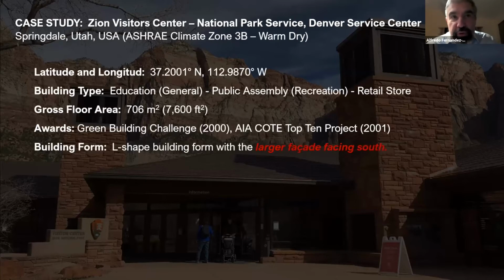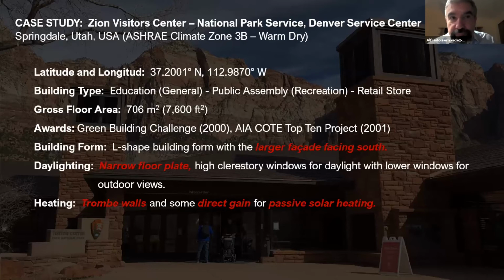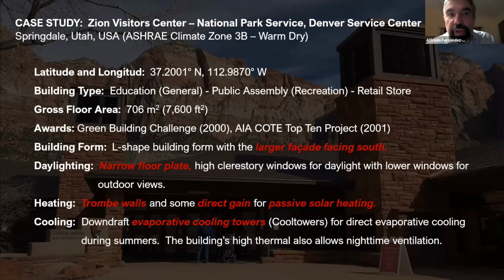Among the most important things, the L-shaped building form with larger facades facing the south, a narrow floor plate, high clerestory windows for daylighting, and lower windows for view. In terms of heating, the use of Trombe walls and direct gain for passive solar. And also for cooling, we have downdraft evaporative cooling towers, also called cool towers, for direct evaporation during the summer.